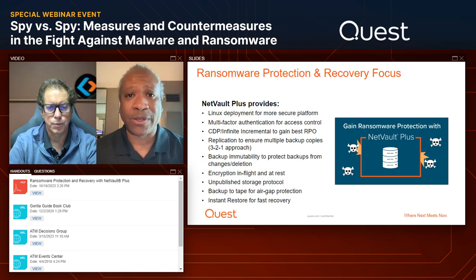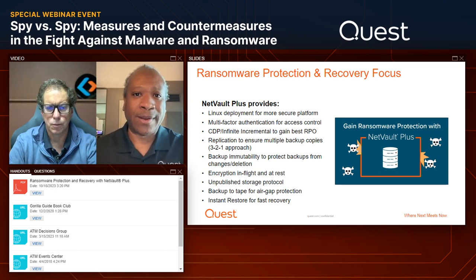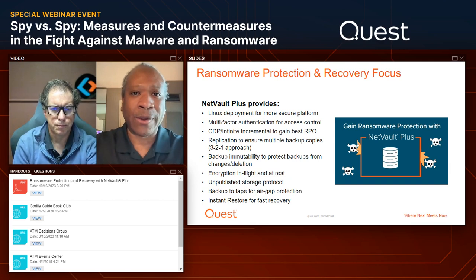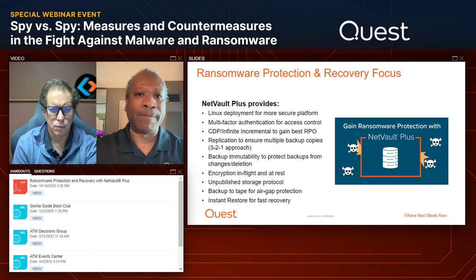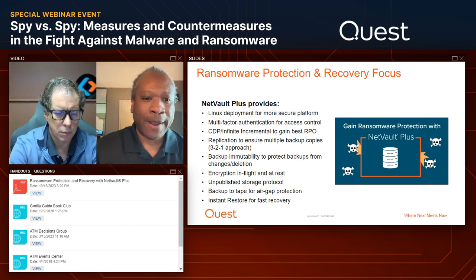When you have a 3-2-1 strategy and you're making backups on premise, replicating those backups, and then tiering that data off to the cloud, along the way each one of those needs to be immutable so that you can't have breaches creeping in through the lack of immutability at any one of those stages. That's an important feature.